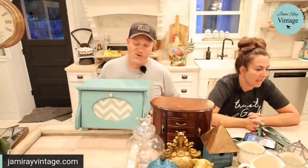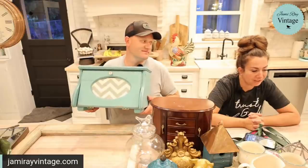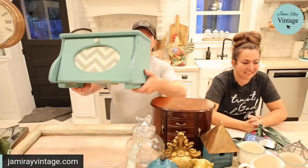Amper says that those are either huge strawberries or small pumpkins, one or the other. Big strawberries. We're going to go with that.